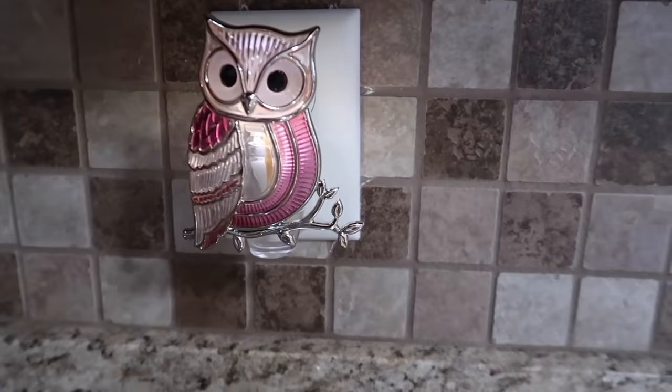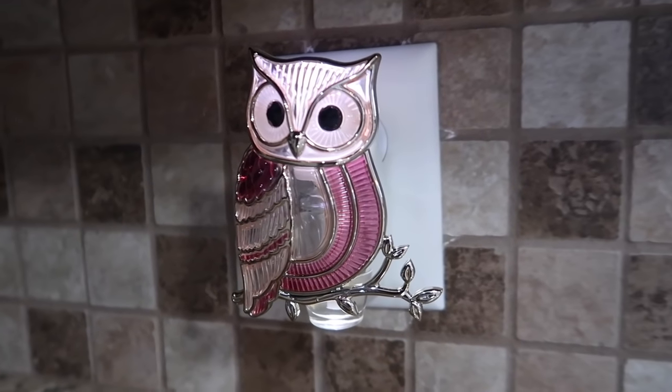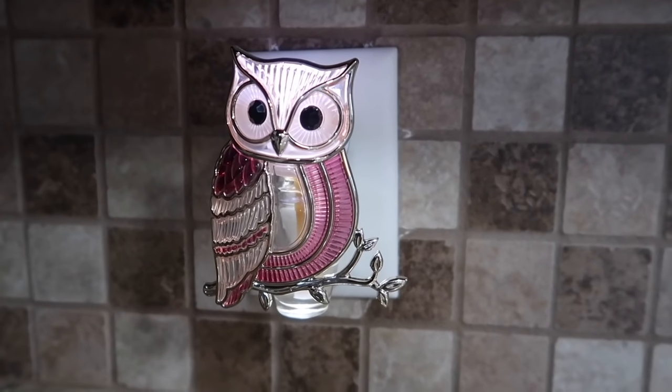And my little owl here is from Bath & Body Works. I have peach in there right now and it smells so good.